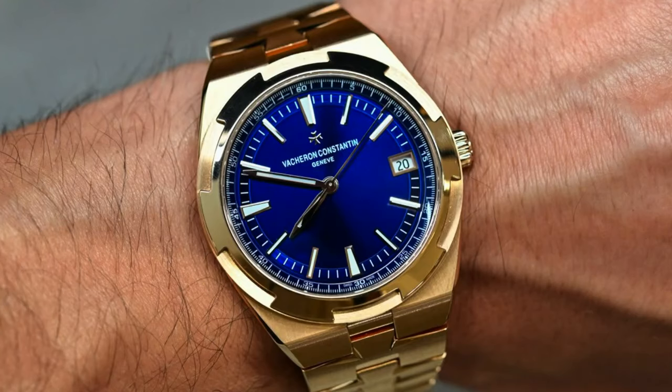Our next watch is an unbelievable looking time machine. I believe that this watch brand makes the most beautiful blue dials in the watch business. Unbelievable. We're talking about Vacheron Constantin. This is a Vacheron Constantin rose gold with a blue dial. The 4500V. Unbelievable looking time machine. The 4500V. Unbelievable. Rose gold with a blue dial.